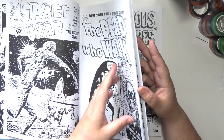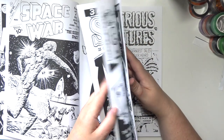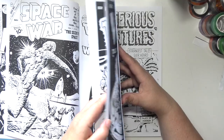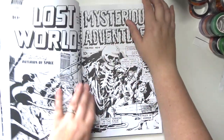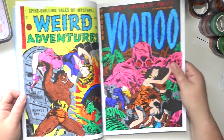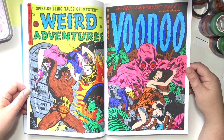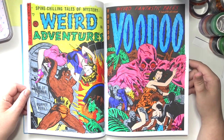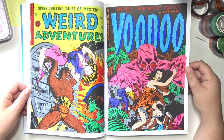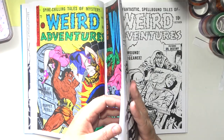I might need to thumb through all the pages, because I feel like last time I tried to film this, I missed some pages in this coloring book in particular when I was trying to show it. So I've done these two. And for all of these, I used my Crazy Art water-based markers. I just love how bright they came out.